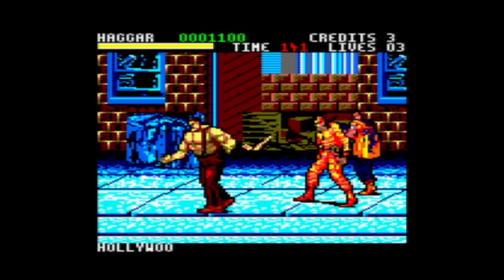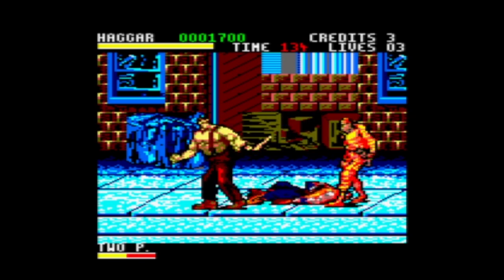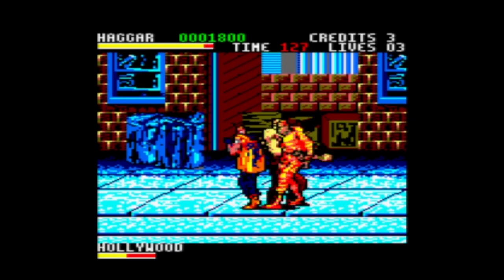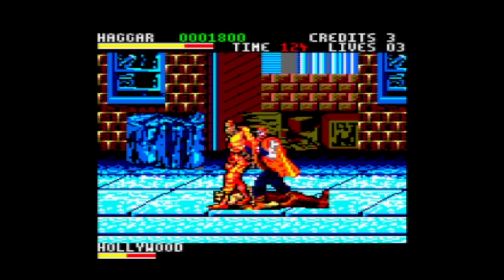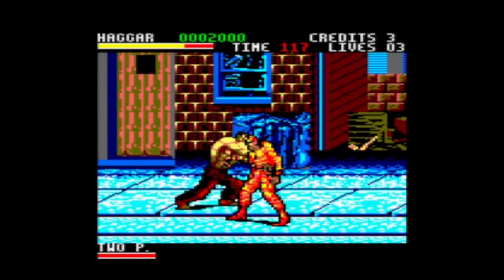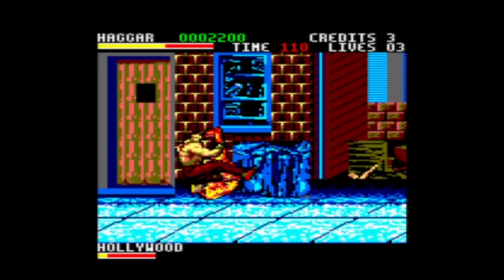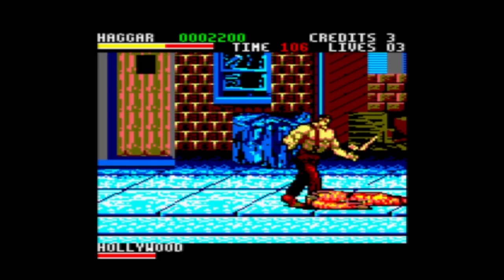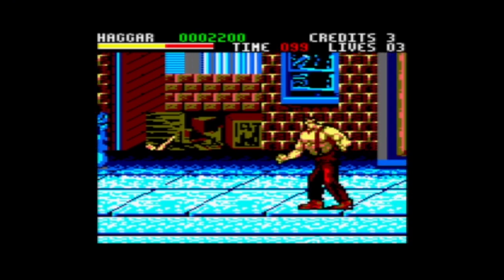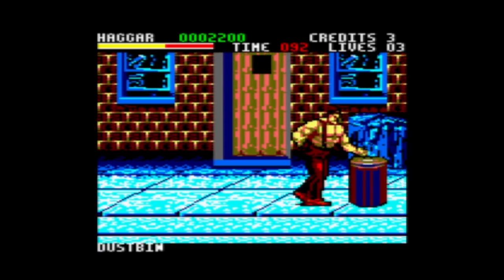Now, I saw a quick review of this before I did this, and it said that it was suffering from jerky scrolling, and I'm not getting that really. Get out of there, Hagar. Oh, somebody threw me. Oh, but I landed on my feet. Or did I just jump? No, I didn't jump because I was upside down. Right, you're getting a pile driver. Yeah, it was jerky scrolling, you know, it suffered from slowdown. I'm not getting any of that right now. Okay, I mean, the scrolling could be a little bit smoother maybe, but it's not too bad. I've seen worse.